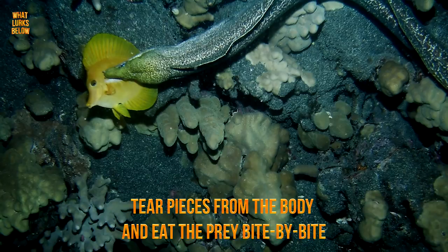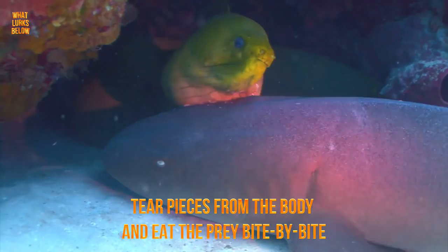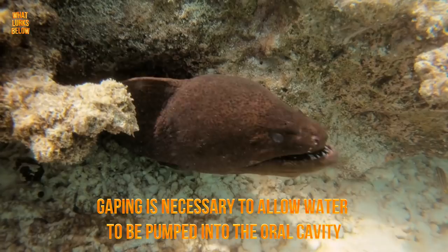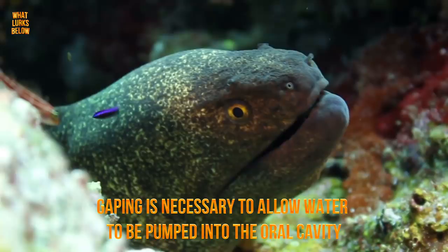Eels often appear very menacing, as they are almost constantly gaping their mouths, showing their teeth. However, this gaping is necessary to allow water to be pumped into their oral cavity and all over their gills. Some eels are territorial. For example, the giant moray can have a territory that extends for several miles.